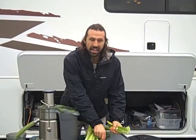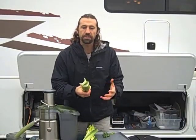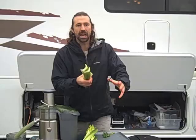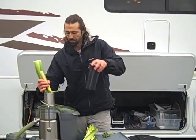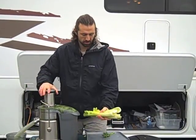Celery adds body and also, with the sodium, allows nutrients to penetrate the cells. It softens tissues so that they can function. It'll allow tissues to pass through the basement membrane, into the cells, and toxic waste to be moved out. High water fruits and vegetables for good health.